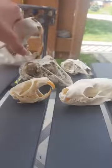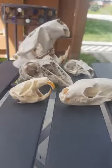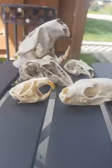Here's the big beaver. Put that into the background again. So many skulls, love it. Let me take a look at where we're at.